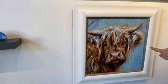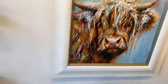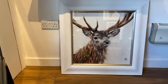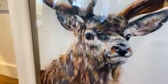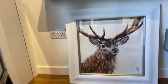And look at the face on this guy here, and that sort of frosting of snow. He is called Snow-Kissed. And then down the bottom here we have a lovely stag, very simple. Again, quite loose brush strokes. I really like the composition of this. Again, on the website they look so much better. If you wanted a darker frame, we could change that, or a brown frame. Quite often Georgina puts things in brown frames.